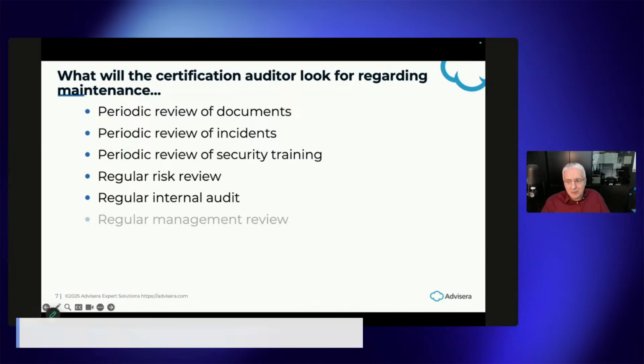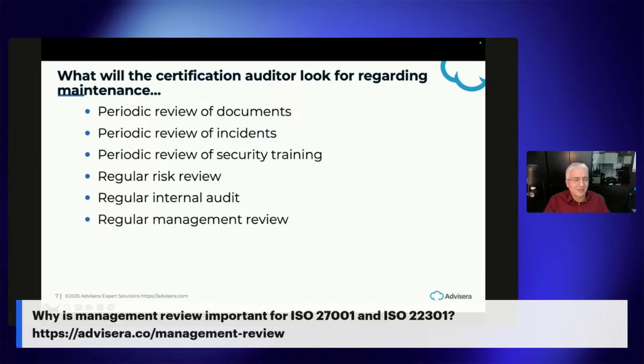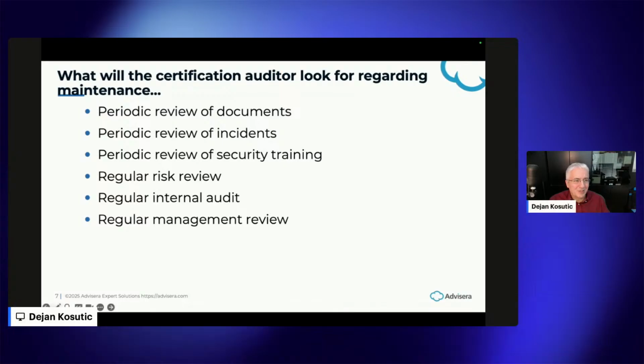The final activity that you'll see on this slide is the regular management review. Management review needs to be done at least once a year, but I would recommend that you do this at least quarterly, because security is a very dynamic area and lots of new things are happening. The senior management wouldn't be up to date if they do this management review only once a year. So again, I would recommend at least once every 3 months.